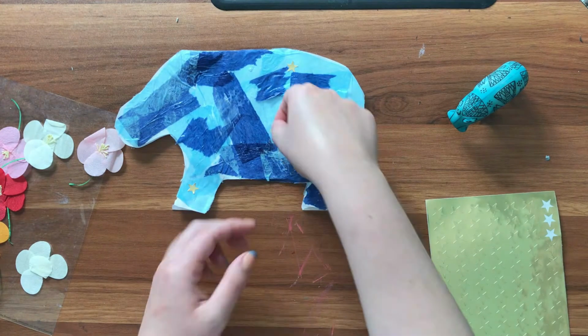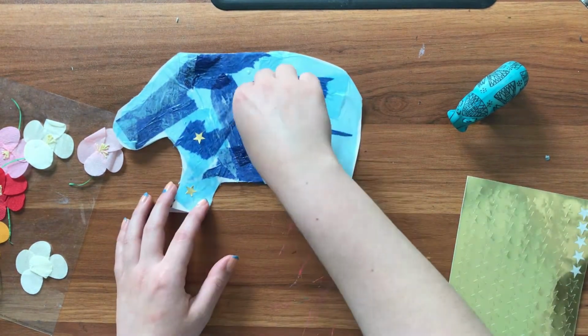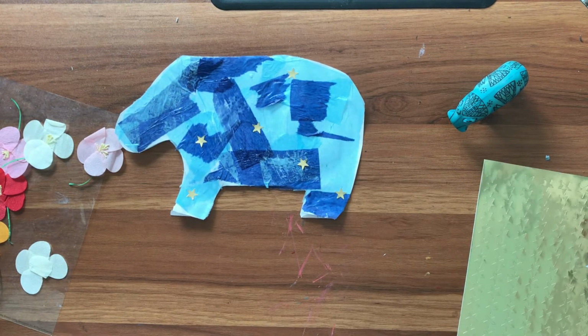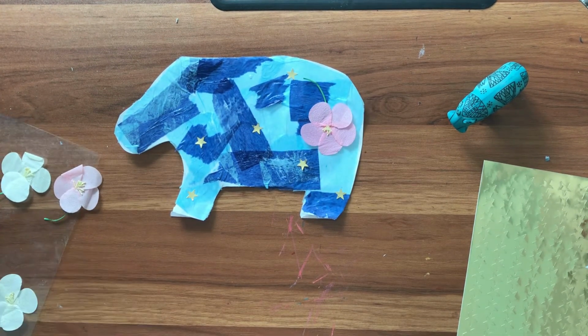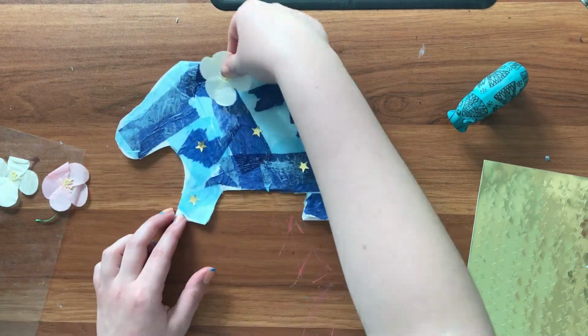I'm going to start with my gold stars and just kind of randomly spread them out across my hippo in a nice format. And then I'm going to take my flowers and do the same. I'm only placing two because they're kind of large.